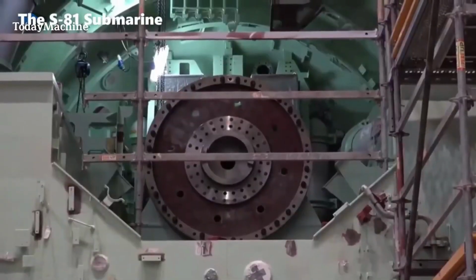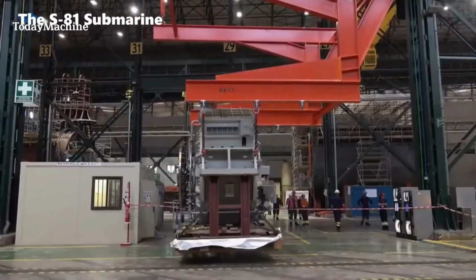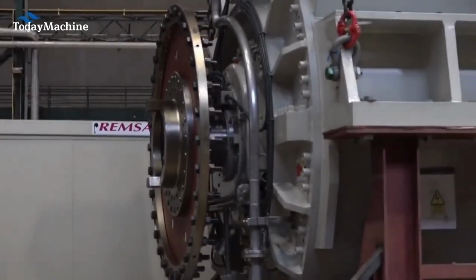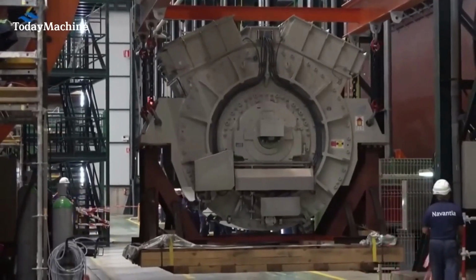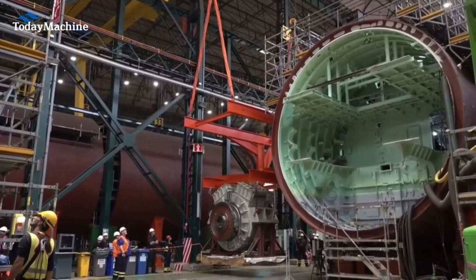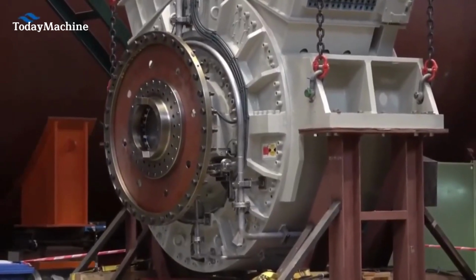Submarines have long been a symbol of naval innovation, combining cutting-edge technology with strategic prowess beneath the world's oceans. Among the most recent additions to this elite club is the S-81 submarine, a remarkable achievement in Spanish naval engineering. This article explores the fascinating details and technological advancements that define the S-81 submarine, known as the Isaac Peral, highlighting its significance not only for Spain but also for global naval operations.